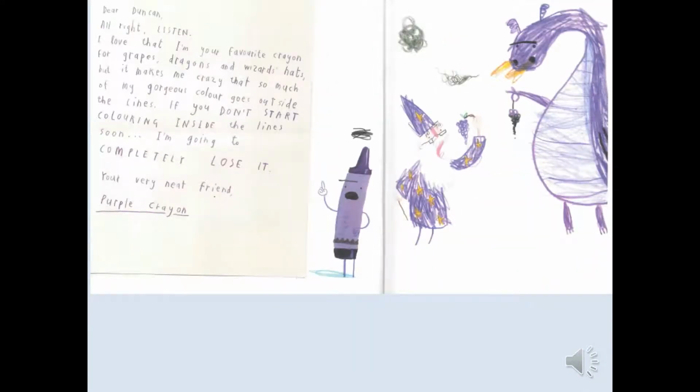Okay, moving on to Purple's letter. Pause it, have a go. Dear Duncan, all right. Listen, I love that I'm your favourite crayon for grapes, dragons and wizards hats, but it makes me crazy that so much of my gorgeous colour goes outside the lines. If you don't start colouring inside the lines soon, I'm going to completely lose it. Your very neat friend, Purple Crayon.